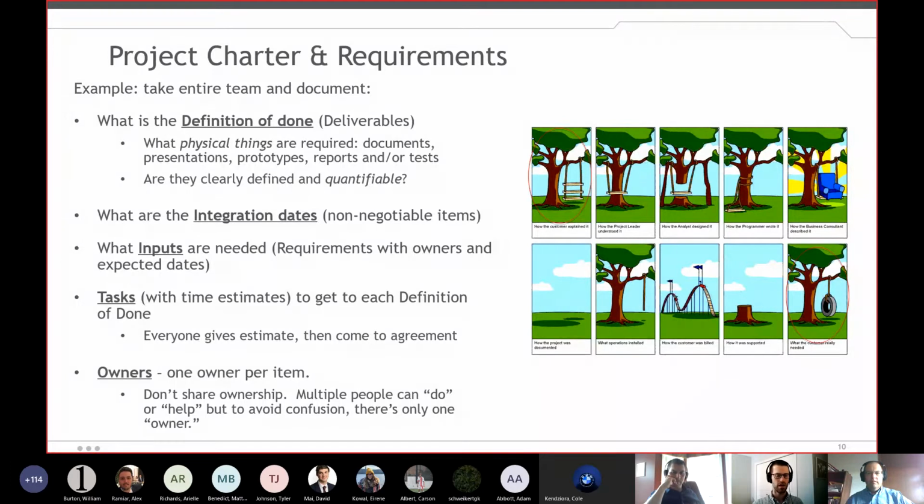Next up, what inputs do you need? Every project that you work on, you're going to need something from somebody, whether it's a data set, or a list of standards that you have to meet, or how much money you're going to get. These are all things that you need to be given before you can really start on the project.